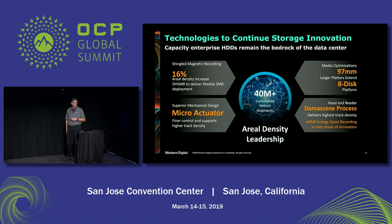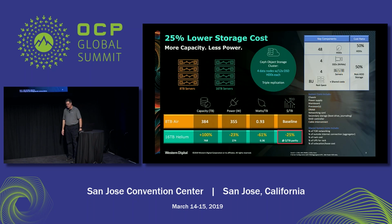And of course, our damascene head process is how you actually make the head. Instead of using the old dry pull method of etching away to create a head, we use a semiconductor process where you're building up by different layers, which gives us a very fine head. So a lot of guts inside of it. We've shipped over 40 million helium drives, which have all these technologies in them. So it's been very successful at continuing that ongoing curve and keeping the terabytes higher, which brings the average dollar per terabyte down.